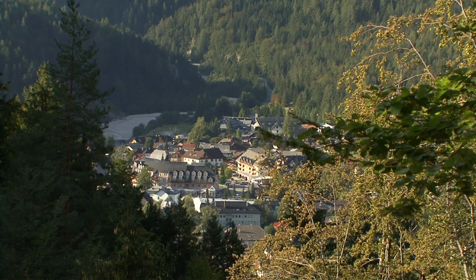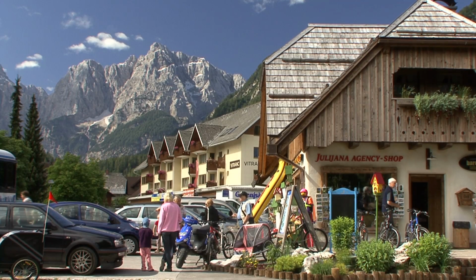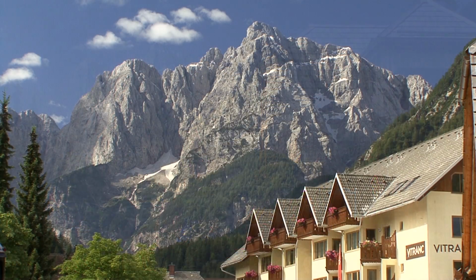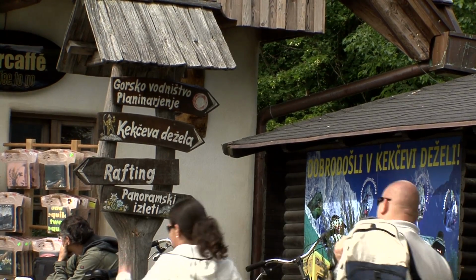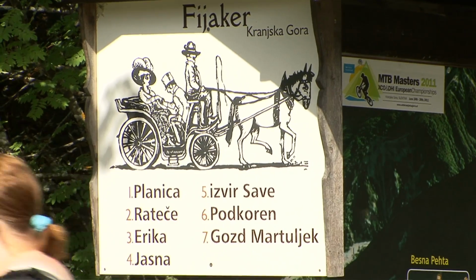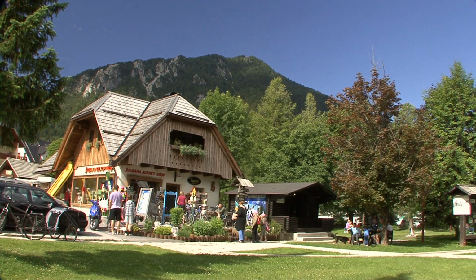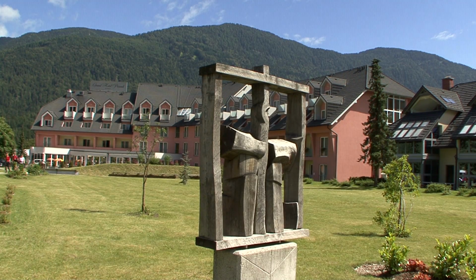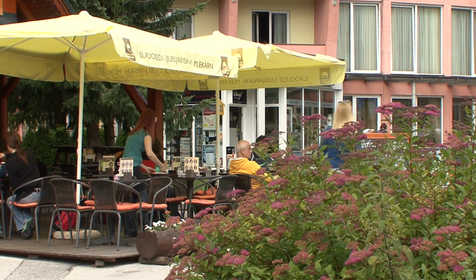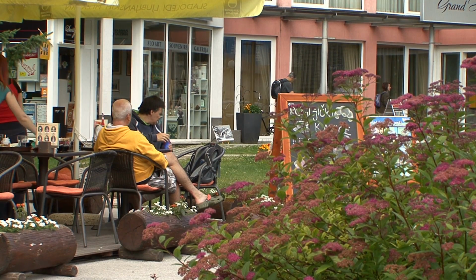Our journey through the Triglav National Park begins on the northern edge of the triangular border of Slovenia, Italy and Austria, in Kranjska Gora. This, the best known and most well-equipped ski resort in Slovenia, is growing in popularity each year, including the summer months.